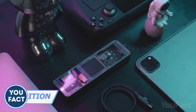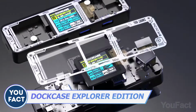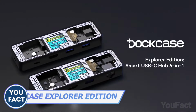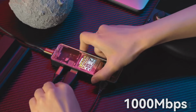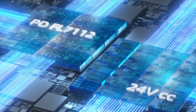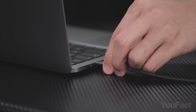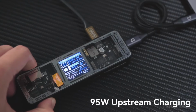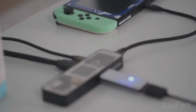What's that? It's a transparent 6-in-1 hub with some great features. Dock Case Explorer is available in standard and pro versions, with the latter replacing one USB-A port with a gigabit Ethernet port. The hub connects quickly to devices and offers power pass-through to keep laptops powered up. It's also widely compatible with Mac and Windows devices, Samsung Galaxy phones, Valve's Steam Deck, and even the Nintendo Switch.